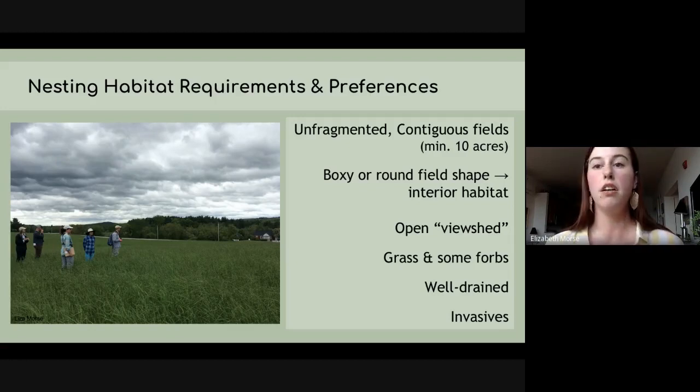They really like well-drained soil. So if a field is too wet, they often will not nest there, or they will wait till the field has dried a little bit later in the spring. And obviously invasives are always bad news. So a field that's been invaded by chervil or some of our other grassland invasives here in Vermont is a no-go for bobolinks.